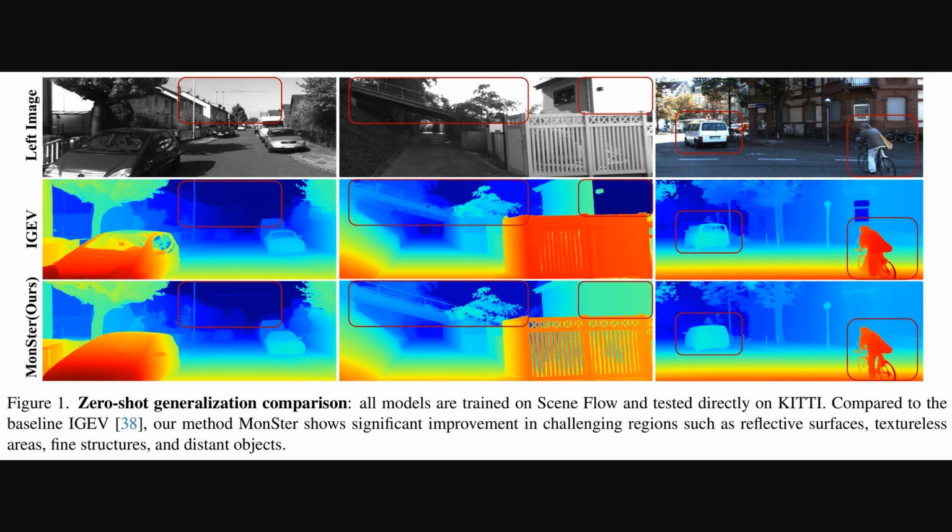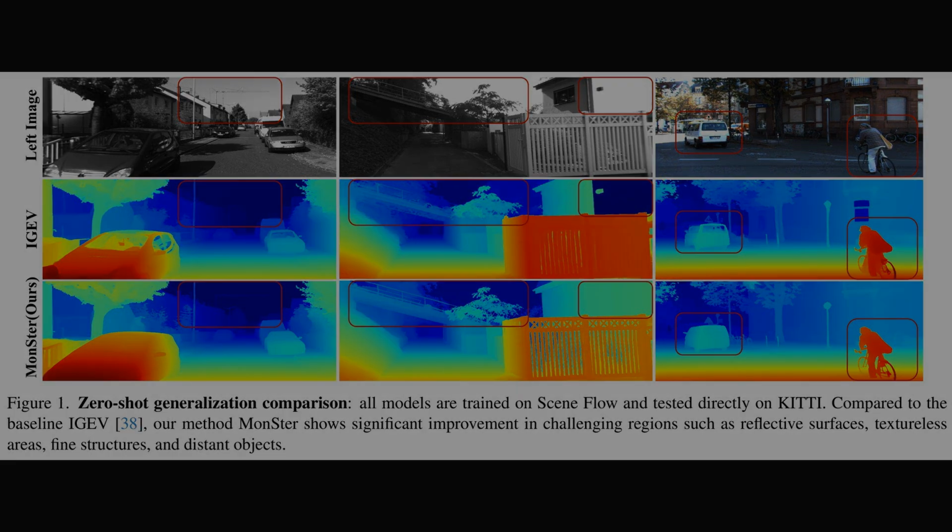You can see, especially in those tricky areas marked by red boxes, think reflective surfaces, distant objects, or fine structures like fences, MonSter produces much cleaner and more accurate depth maps compared to IGEV. It really shows how combining mono and stereo helps handle those problem areas, even on unseen data.